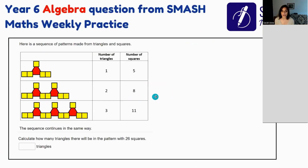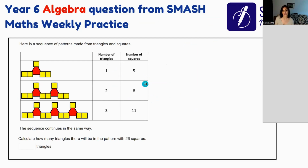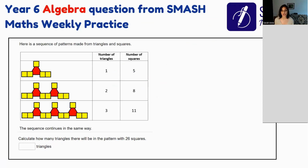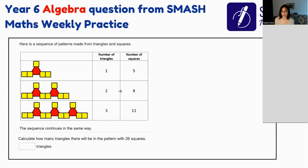Here's an example of an algebra question, thinking about linear sequences and patterns. So we have here part of the pattern given to us at the beginning of the number of triangles to the number of squares, and then the sequence continues in the same way, and then we need to consider how many triangles there will be in the pattern with 26 squares. So again, if your child was completely unsure of how to solve such a question, Trevor or myself would have a video there ready for your child to watch to help them unpick that.